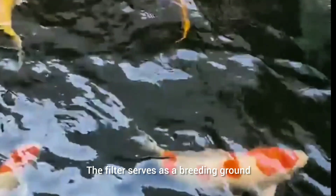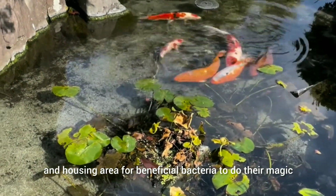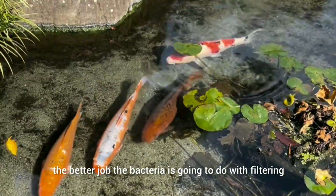Your filter choice is the backbone of the koi pond ecosystem. The filter serves as a breeding ground and housing area for beneficial bacteria to do their magic, so the larger or more efficient your filter, the better job the bacteria is going to do with filtering.